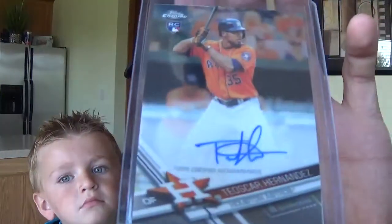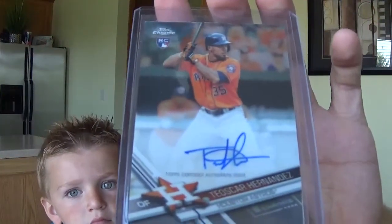Next, I got this back when he was hot and doing really well with the Blue Jays, Teoscar Hernandez, Topps Chrome rookie auto. Next, I bought a couple blasters of Bowman, Search for Ohtani. Didn't get Ohtani, got Carl Chester, gold autograph, paper autograph, numbered 50.